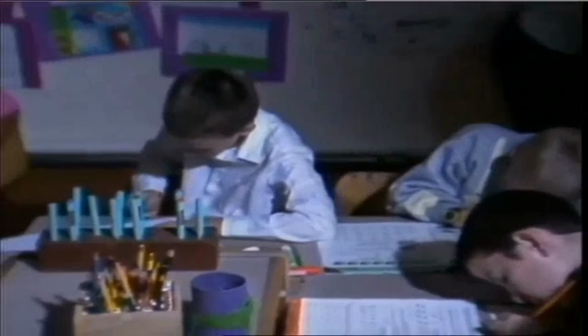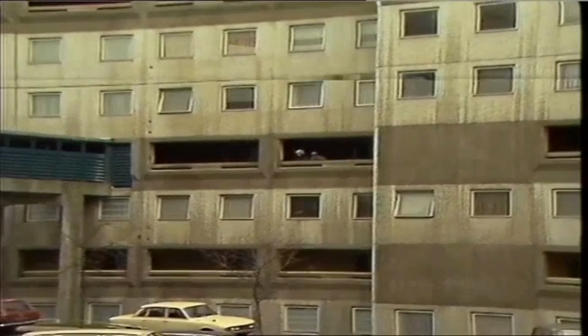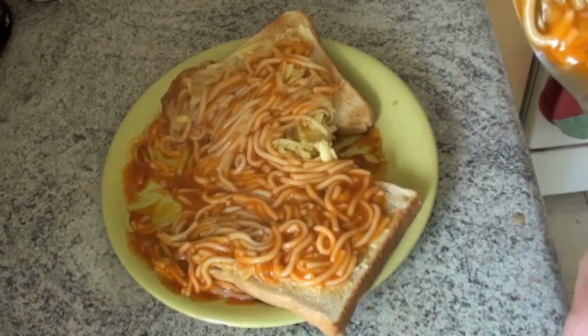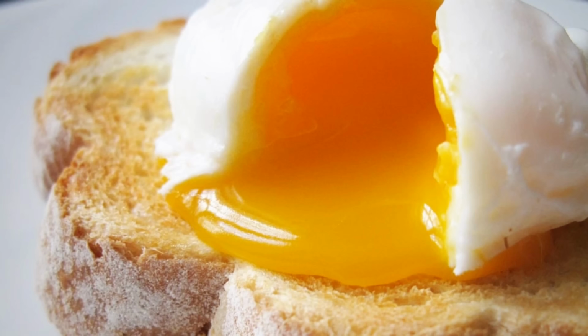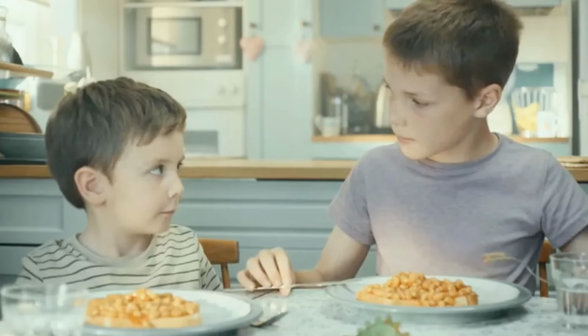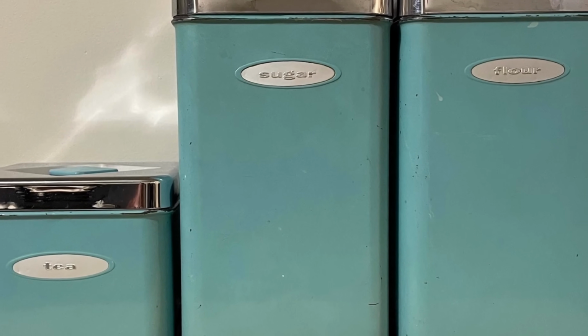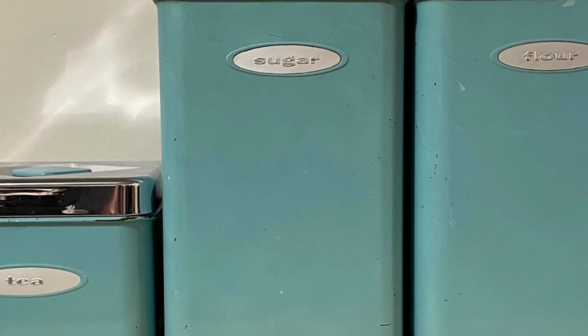Teachers recognized it as the breakfast of kids whose parents worked early shifts and left them to feed themselves. The spaghetti had to be hot enough to make the toast go slightly soft underneath, while staying firm on the surface. The meal took 3 minutes from tin to table, cheap enough to serve every single day.